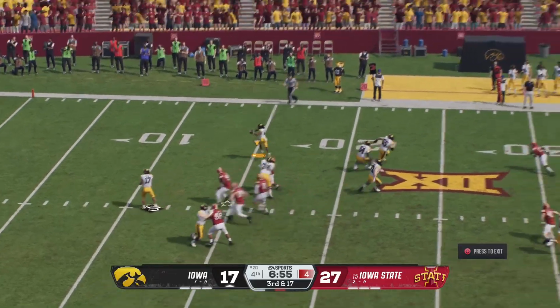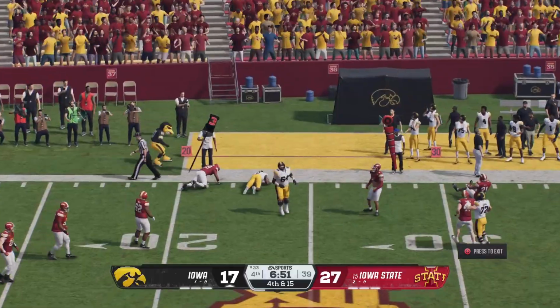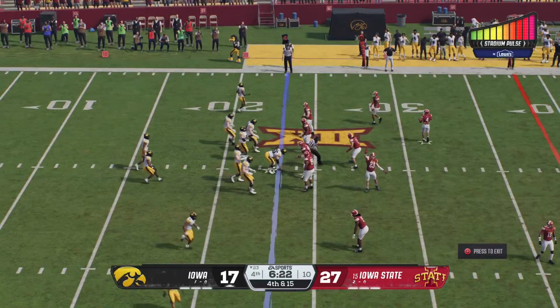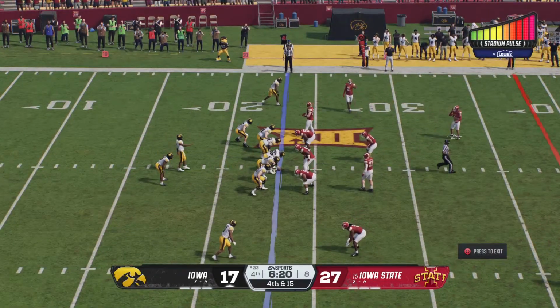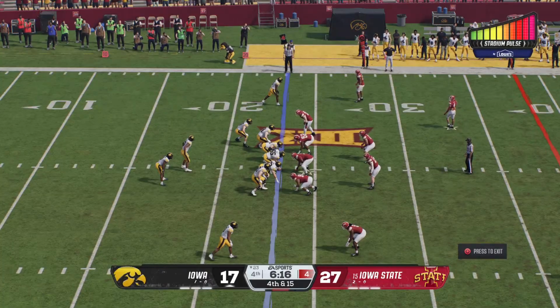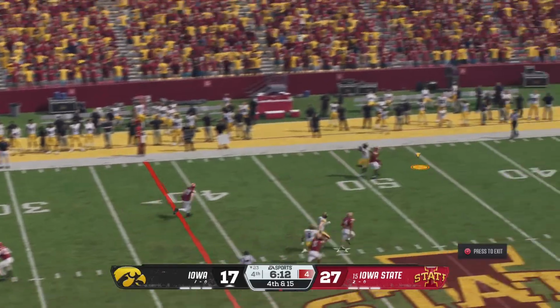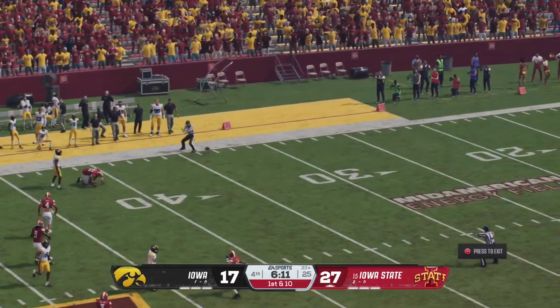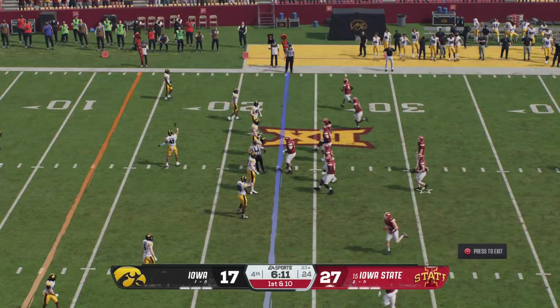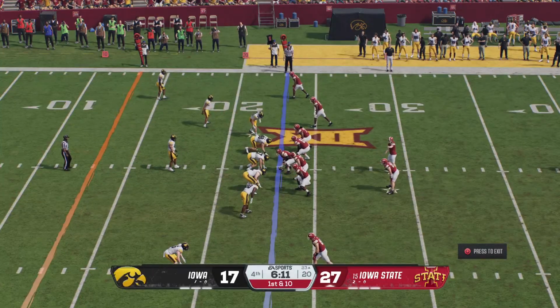On 3rd and long, a check down would be the last resort. Caught behind the line. It's Patterson. He won't get there. It'll bring up 4th down. He'll try to throw and pick up the 1st down. Can't find his man. It'll be incomplete, and that is a heartbreaker this late in the game.